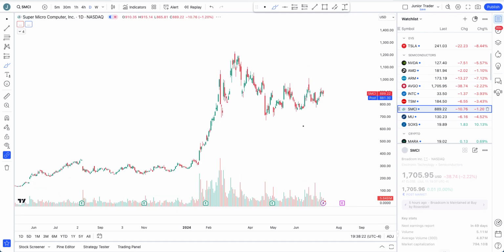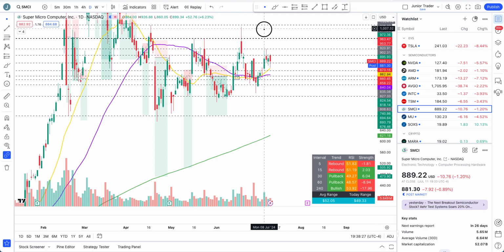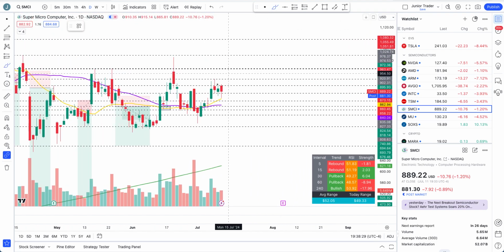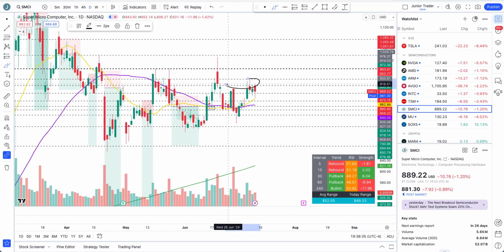Let's go to SMCI first. So SMCI, guys, you can see, as I have been saying, structure is bullish. Well, the 20 days moving average still held on it. This thing got bought back up. Structure on this is full bullish. Take partial profits in these extensions though.